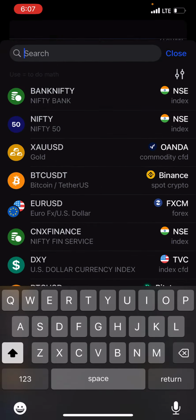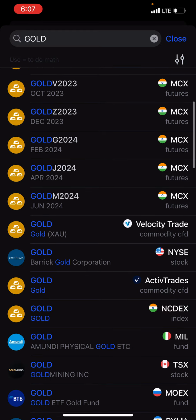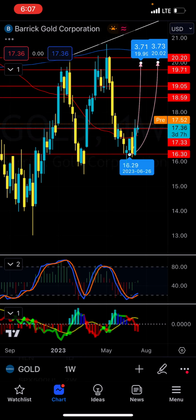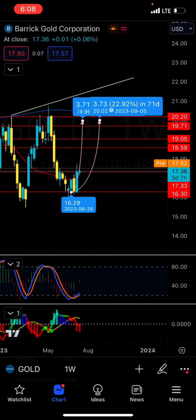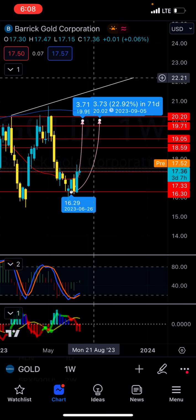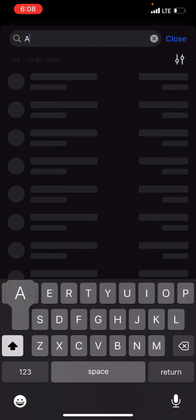There you go. And obviously some of you guys can trade gold, XAU, right? So you guys can trade Barrick. That's the kind of thing I share with my Patreon members. That's the target right now, right? Around September 5th, I'm looking for a previous high of roughly $20, with a potential of this going all the way to 21. And then also some more sauce for you guys.